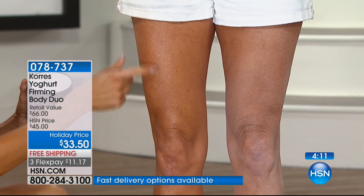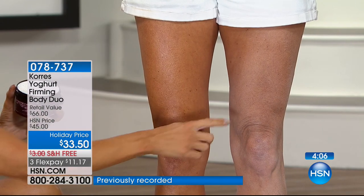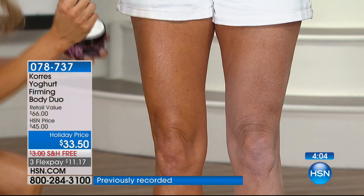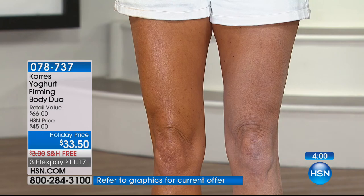Look at, think about your arms, think about your neck, think about your chest. Going from crepey, wrinkly skin to smooth, younger looking skin. And look at this. I still have my vat, Shannon. Yeah, you do. That's gonna last so long.